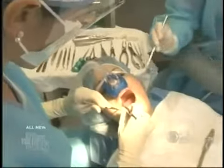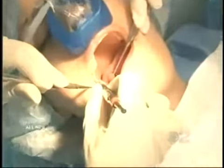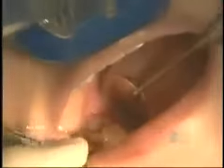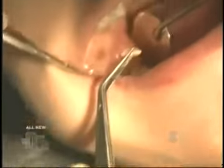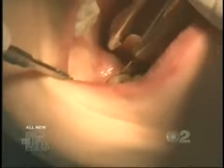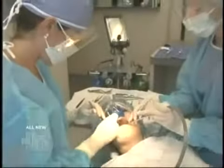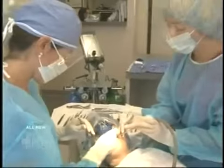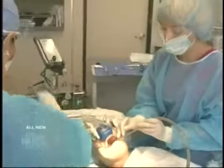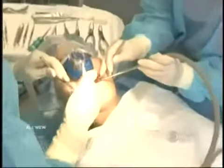The first thing I'm going to do is section part of the tooth to allow some space between the two teeth. There we go. So this is the piece of tooth that we removed initially. And here we have a little room there. Next thing I'm going to do is gently detach the gum from the tooth. We're going to try to keep this procedure as minimally invasive as possible so that there's a minimum amount of pain and inflammation. It makes for easier healing.